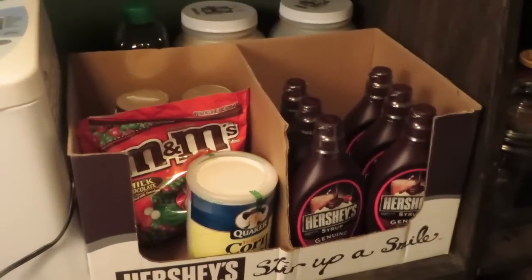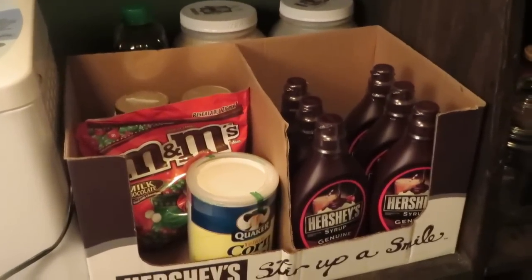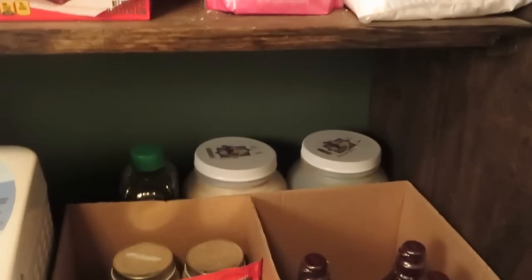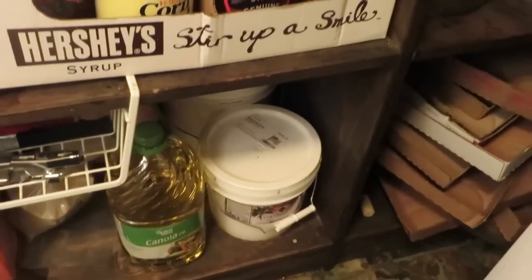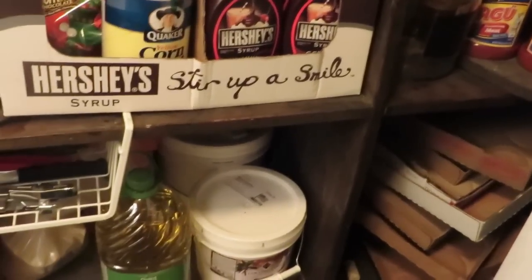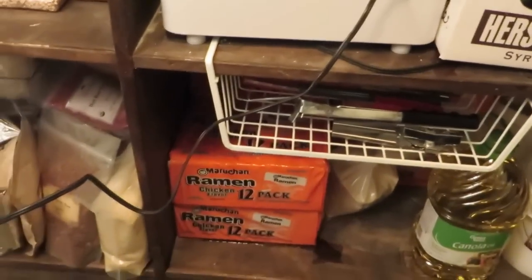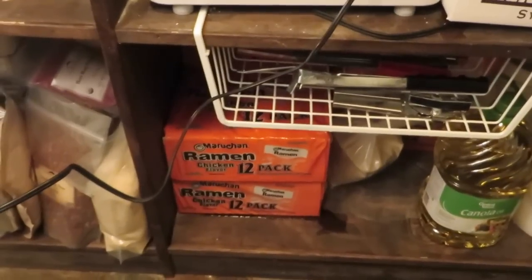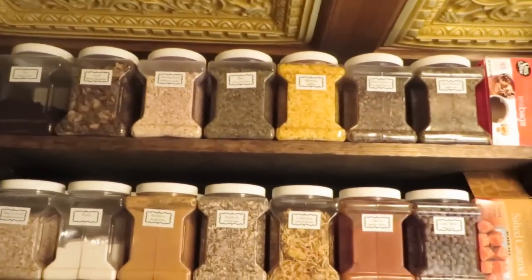This was full of chocolate syrup at one time, but we slowly used it up and it didn't fit anywhere else, so it got to sit over here next to the bread machine. And behind it is some oil and some honey, and then we also have our coconut oil and extra canola oil, cocoa powder, gelatin down there, and extra ramens, because Tom always likes to have a lot of ramen around the house just in case there's a blizzard or something. And section 10 is all of my herb collection.